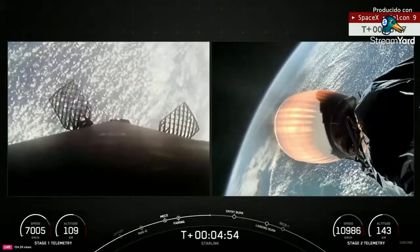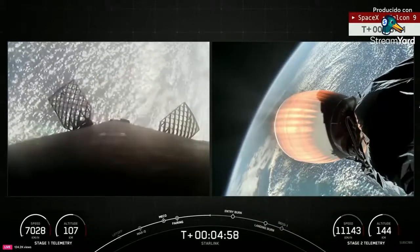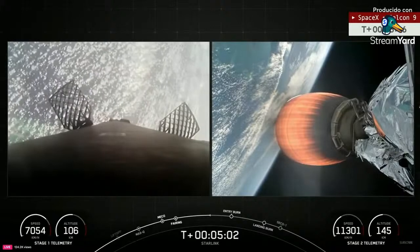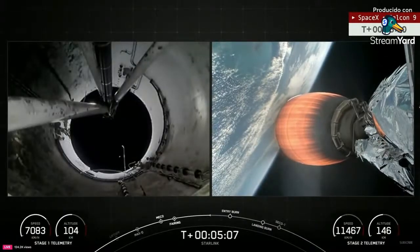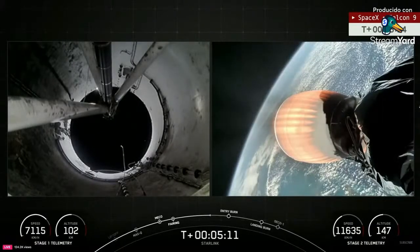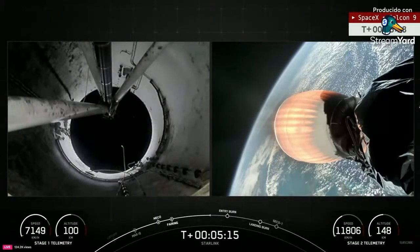Those bursts you're seeing on the booster, those are the cold gas thrusters helping the first stage booster B1086 adjust its attitude or its positioning. Let's now look up through the interstage at the top of the first stage booster.